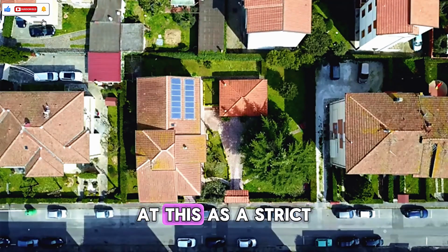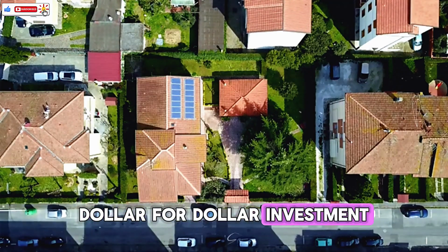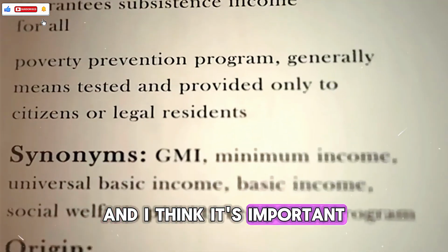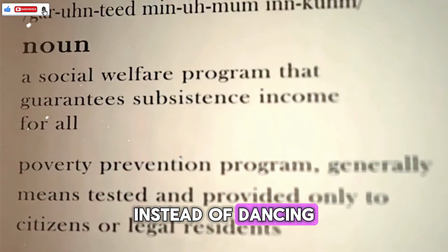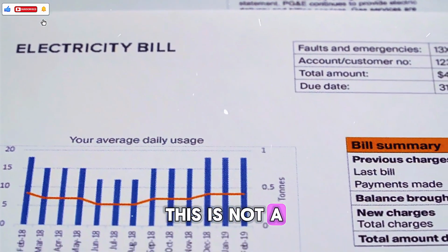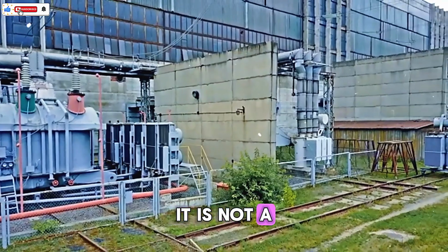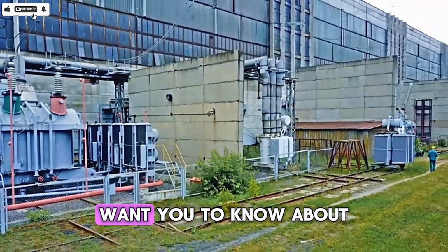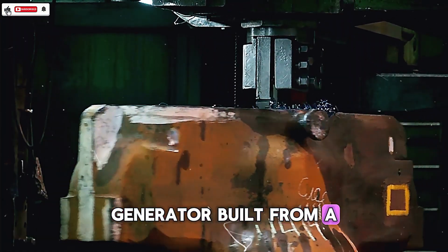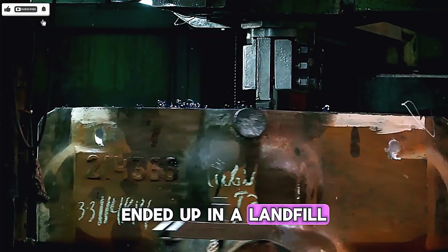If you're only looking at this as a strict dollar-for-dollar investment, it does not compete with simply staying connected to the grid. And I think it's important to say that clearly, instead of dancing around it the way some content online tends to do. This is not a replacement for your power bill. It is not a hidden trick that utility companies don't want you to know about. It's a small, functional backyard-scale generator built from a motor that would have otherwise ended up in a landfill.